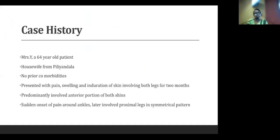My patient is Mrs. Y, a 64-year-old housewife from Piliyandala without any prior comorbidities. She presented to our clinic with a history of pain, swelling, and induration of skin involving both legs for 2 months duration. It predominantly involved the anterior portion of both shins. She had sudden onset of pain around the ankles. Later, it involved the proximal legs in a symmetrical fashion.